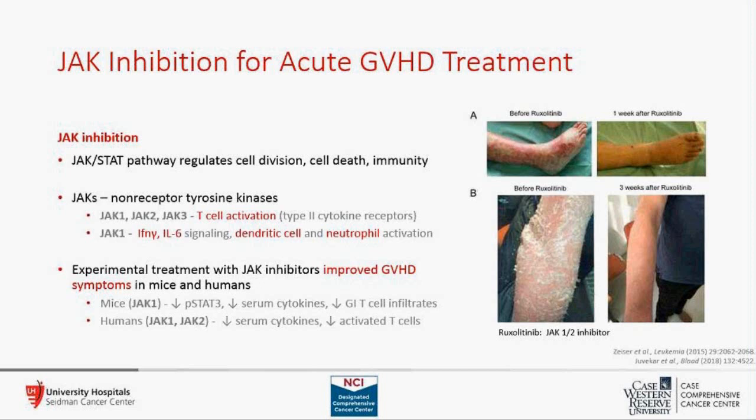In humans, dual inhibition of JAK1 and JAK2 with the dual inhibitor ruxolitinib resulted in improved GVHD symptoms as shown on the right. The left-hand panel shows skin manifestations of GVHD which were refractory to steroids. Addition of ruxolitinib resulted in improved symptoms and the ability to taper steroids. In addition, serum cytokine concentrations decreased and the number of circulating activated T cells went down. So these observations led to the recent FDA approval of ruxolitinib for steroid-refractory acute GVHD.